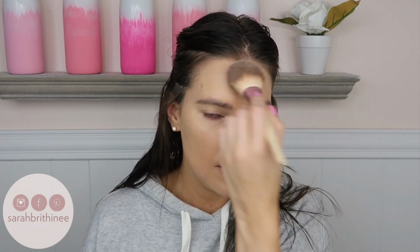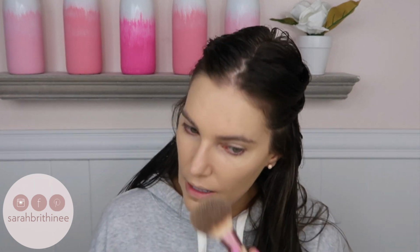To set my face, I've been using this powder. It's the Fit Me powder, matte and poreless, from Maybelline, and I have it in the shade 220 Natural Beige. This is so good. It really mattifies your face but doesn't make it look like you are dead or your skin is just completely dried out. It just really helps set and mattify. So I kind of pounce this and press it into my skin before doing more sweeping motions.